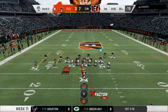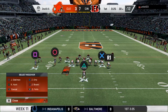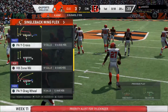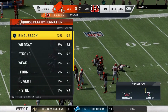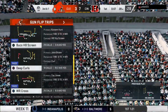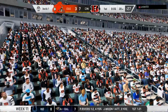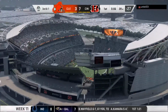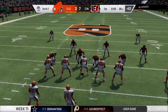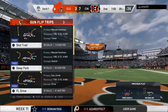Ball on the 30. They'll come up with a 2nd and 5. This is Hunt, and he is met in his tracks behind the line of scrimmage. The tally there, -2 yards, brings up third down. Trying to get one more in here before the quarter breaks. After one, 7-3 the score.